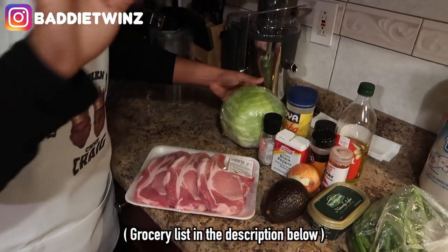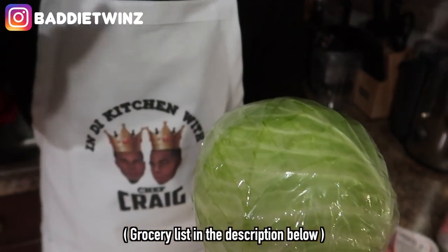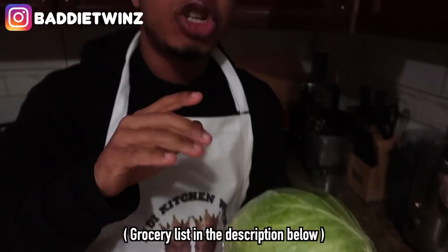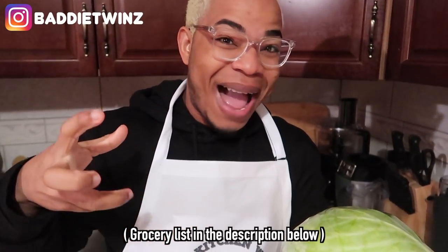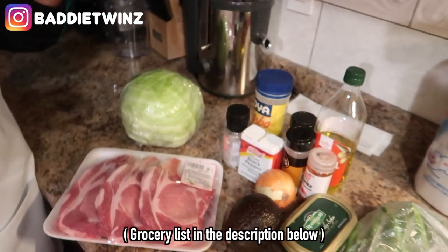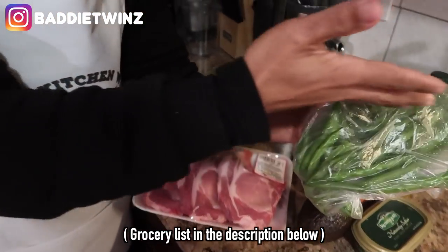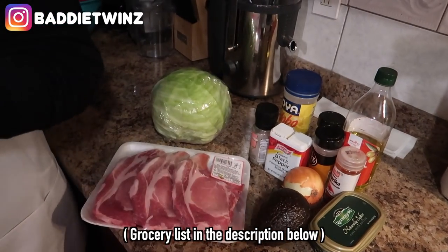So let's move on to the second star of the show, which is the cabbage. I like me a nice steamed crunchy cabbage. I don't like my cabbage too steamed, too soft. I like to hear that crunch when I bite into my cabbage. So we're gonna steam some cabbage. Before we get into the seasonings, we're also gonna have some string beans on the side. This is gonna be very yummy.